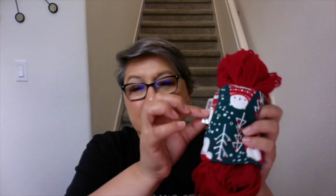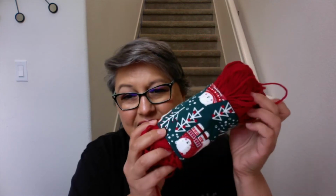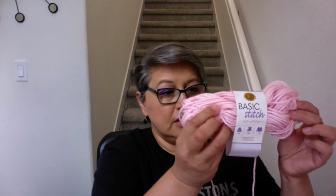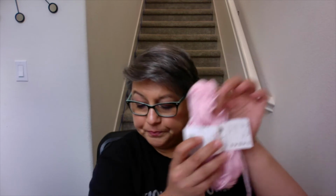And if you're curious, this is a skein coat that I got on Etsy. They're so cute, and they keep the yarn from falling all over the place. This was from Loops and Threads, but I can't remember what the color is. And then what else do I have here? I'm also using up some Basic Stitch anti-pilling yarn from Lion Brand, in the color Baby Pink.